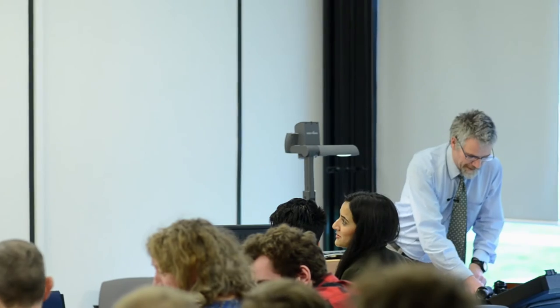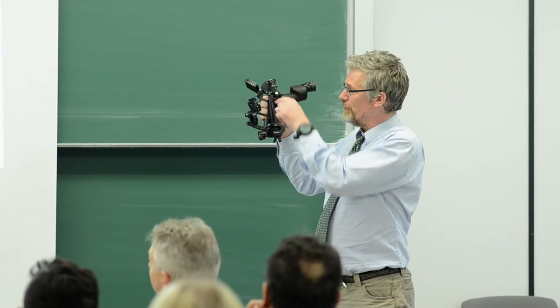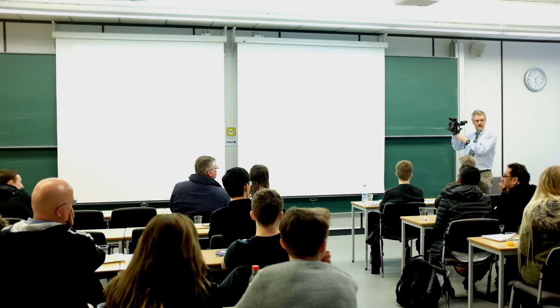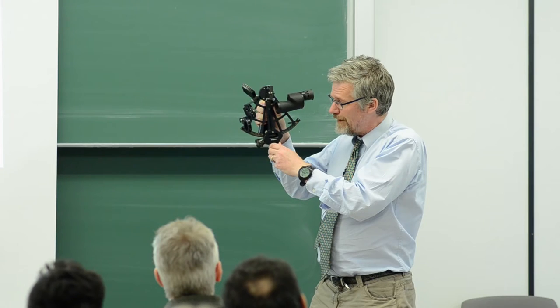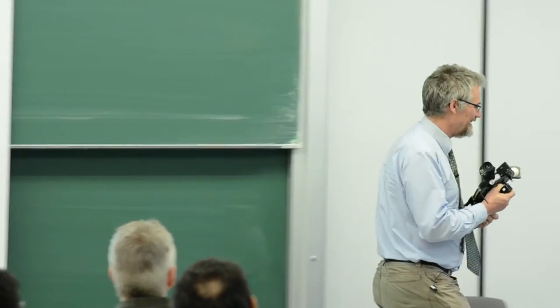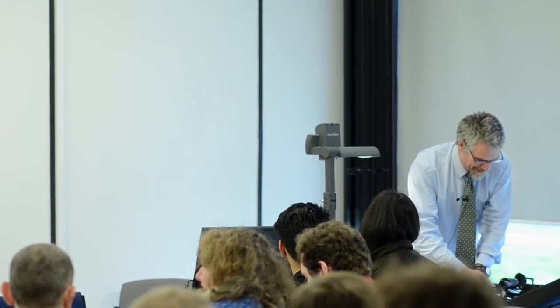Okay, so how does it work? Well, you need this instrument to measure the position. So here's mine. This is what a modern one looks like. And it has filters for the sun, has a telescope for stars, and you look through there, and the mirror shows you a picture on the other side of the view of the star, and you bring it down to the horizon, and then you read off the degrees here on the ship that's moving. Right. So that requires some skill to do, but the rest is mathematics.